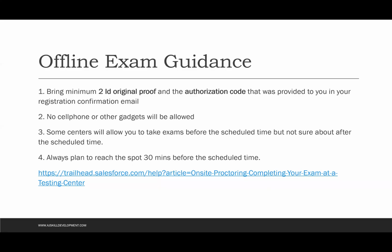No cell phone or any gadgets, they're not going to allow. And there are occasions when the center will allow you to take the examination earlier. Suppose at the last moment you got some other important appointment, what you can do is visit the center, or better, call the center. You have their name and details, right? You better go to the center and ask them whether you can complete the examination before your scheduled date.